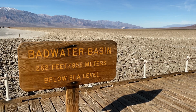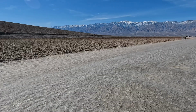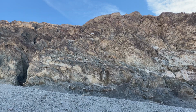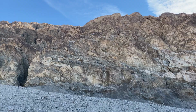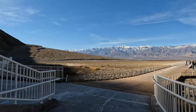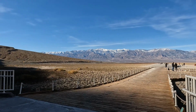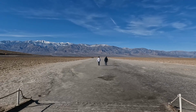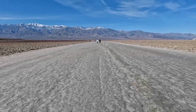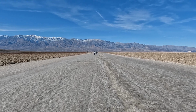At 282 feet below sea level, Badwater Basin is the lowest point in North America. Even when you arrive in the parking lot, there's a sign that says sea level behind you to give you a perspective on how low you are. There's a short boardwalk, and then you can walk onto the salt flat itself. Make sure you wear footwear you don't mind potentially getting messy. The highest point in the park, Telescope Peak at 11,049 feet, is in front of you to the west.